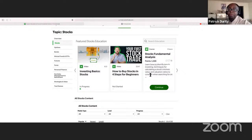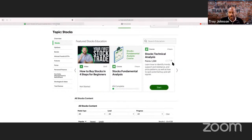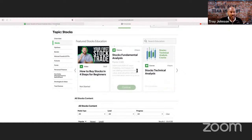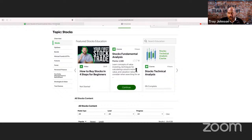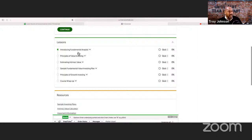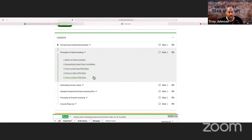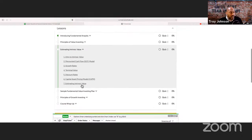A lot of people think buying stocks is gambling, but fundamental analysis and technical analysis are why it's not gambling. It is analyzing a company to invest and grow your money. Just clicking into fundamental analysis so that you can actually see the course. This is the course breakdown: fundamental analysis, value investing, intrinsic value, investing plan, growth investing, and then they wrap up. If you look at the sub bullets, you can see the details, and there's a quiz after each segment. You go through all of this course material over the course of 3 hours.